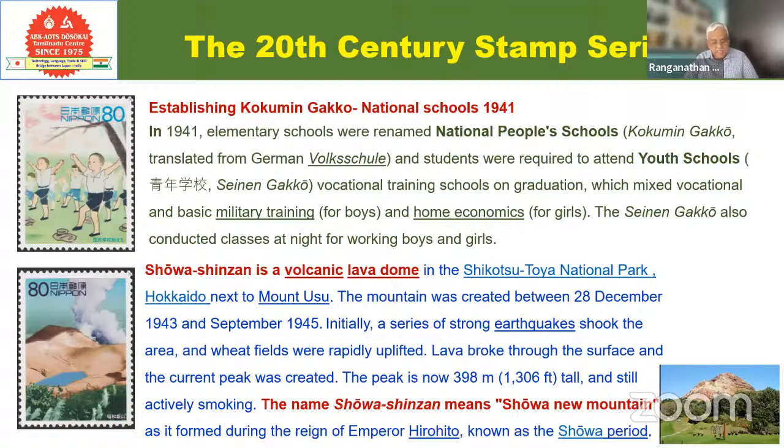Then Showa Shinzan is a volcanic lava dome in Shikotsutoya National Park in Hokkaido, next to Mount Usu. The mountain was created between 28 December 1943 and September 1945. Initially, a series of long earthquakes shook the area, and wheat fields were rapidly uplifted. Lava broke through the surface, and the current peak was created. The peak is now 398 meters, 1,306 feet tall, and still actively smoking.